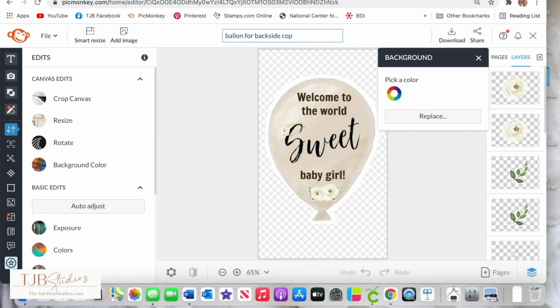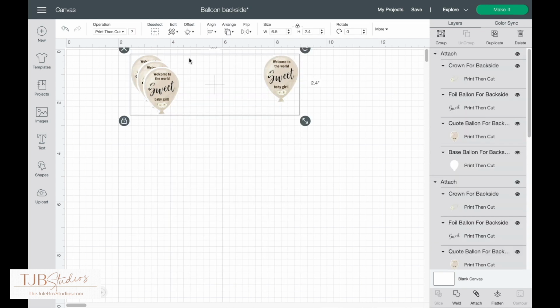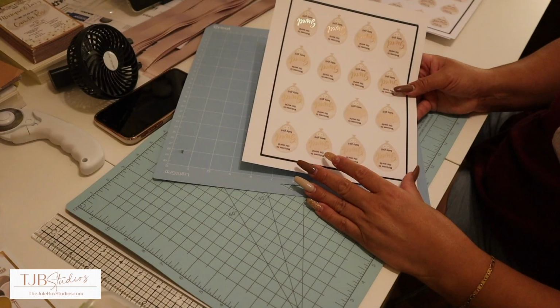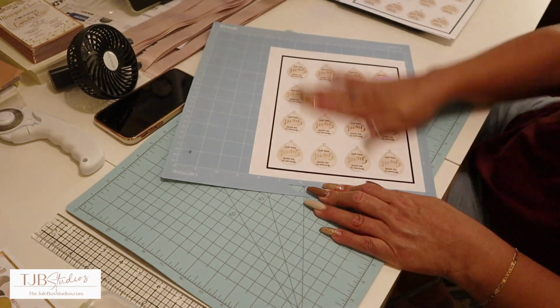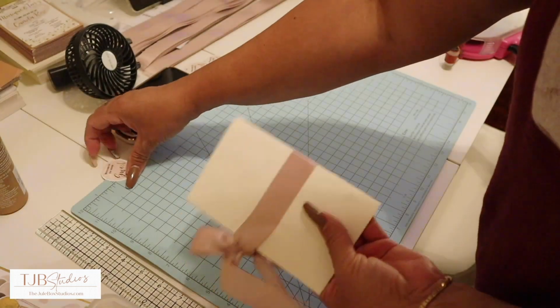So I used the lighter vanilla colored balloon, and I just made it a little bit bigger, and I added this quote, "Welcome to the world, sweet baby girl." And the word sweet will be foiled, so this was not planned at all, but I think it gave a nice look to the back side of the invitation. And it'll look like this.